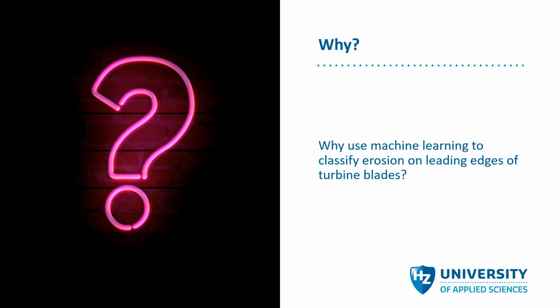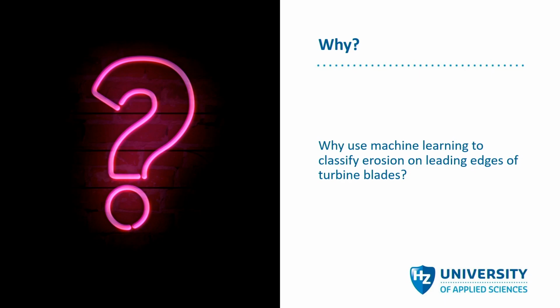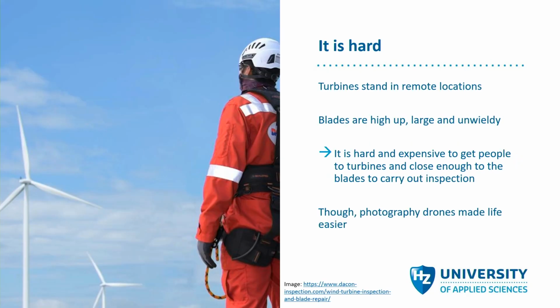I think it's good to first ask ourselves why we should even think about using machine learning to classify leading-edge erosion in wind turbines. To keep with the Dutch proverbs, Ferry mowed the grass in front of my feet a bit, but let's still do this. From a maintenance perspective, wind turbines are in the worst location possible. They're far out at sea. They stand next to highways where you can't easily get to. They're often next to canals or other bodies of water.